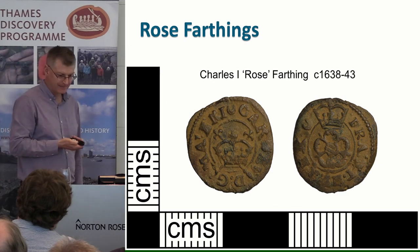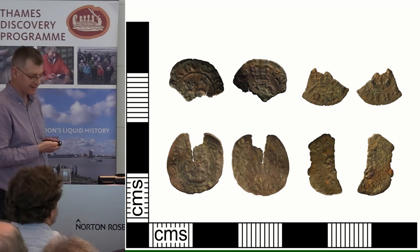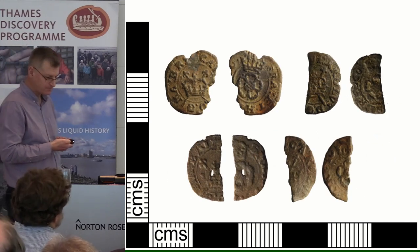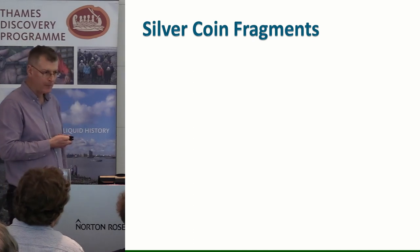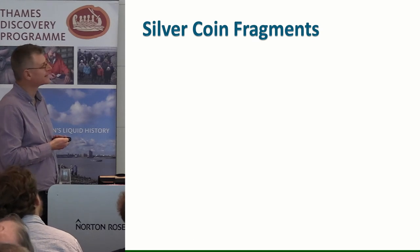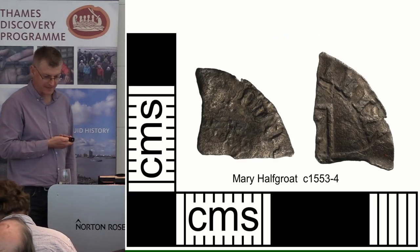So why is it, in this particular patch, there's so many fragments? And I think I've found at least, well, certainly more than 30 different fragments of coins. Now, as I understand it, the token house was up in the tower. So could they possibly be rejects from the tower? The waste that's ended up in a river as part of the minting process? Likewise for the silver coins. I've managed to identify some of these.